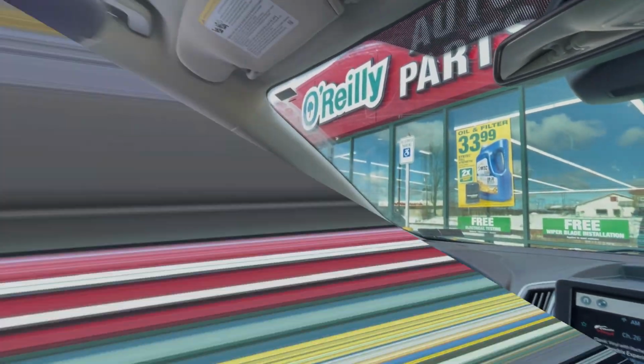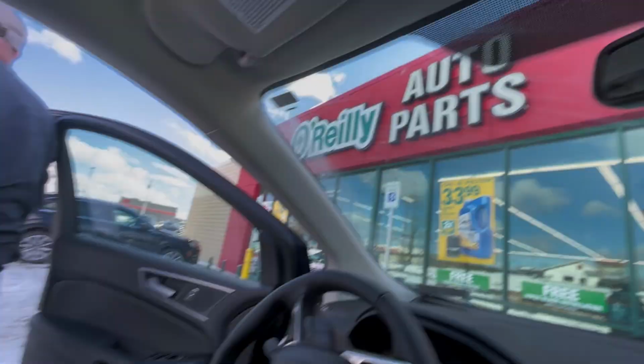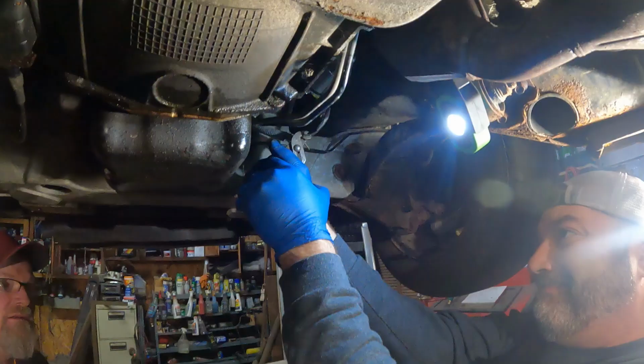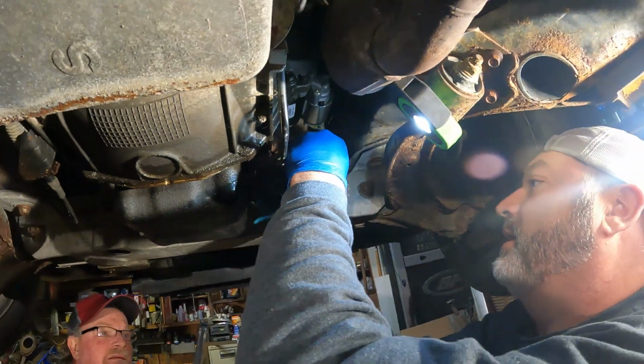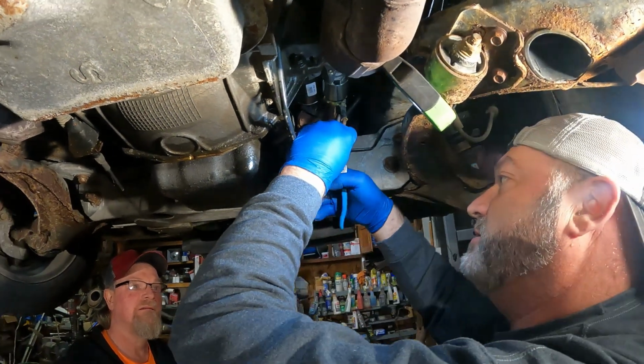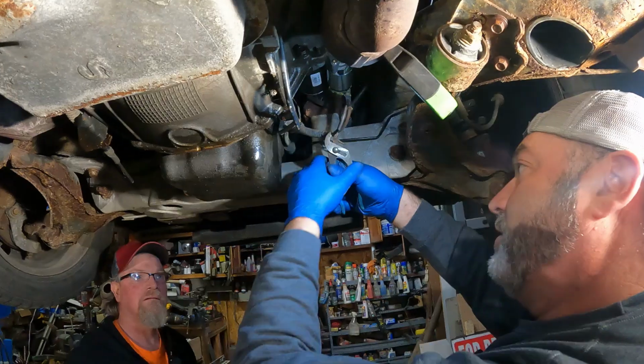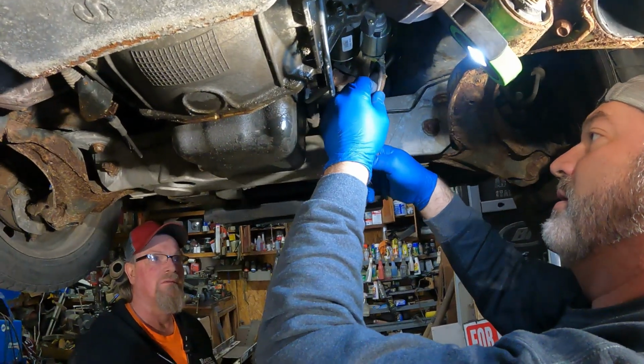Second trip to the auto parts, O'Reilly's. Trip 2, take 2. The new starter comes with a pigtail on it and instructions that tell you not to take the bolt off the starter and to reuse the old one, or crimp on a new wire.